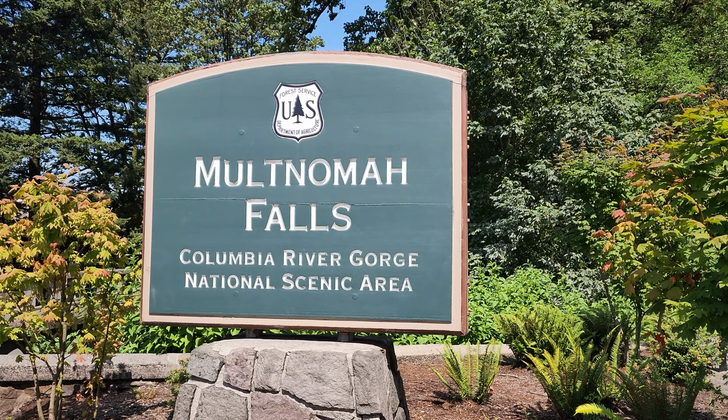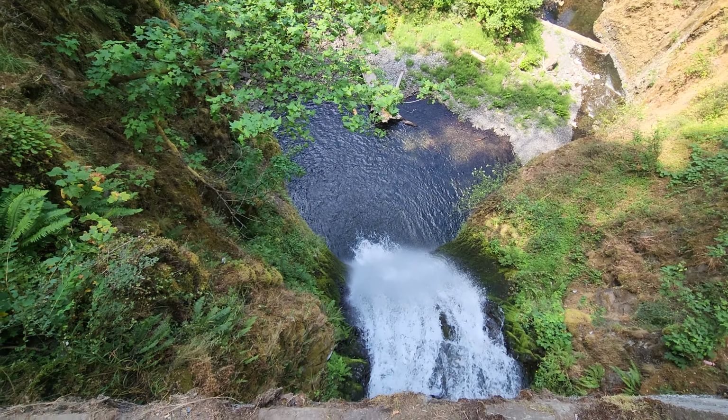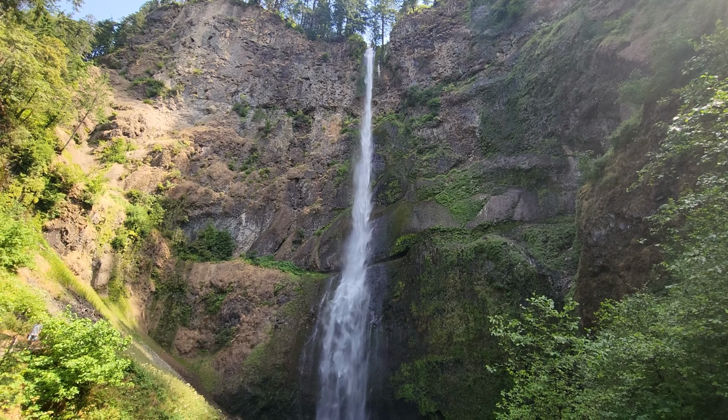Coming closer to Portland, about a 30-minute drive, is the most famous waterfall. You do need a reservation, so book in advance. Multnomah Falls is one of the most iconic waterfalls that you'll find all over social media. The hike to the very top is about 2.4 miles, which I didn't do, but I was able to see this waterfall from below and mid-level and was able to walk across the bridge. Make sure to put this on your bucket list.